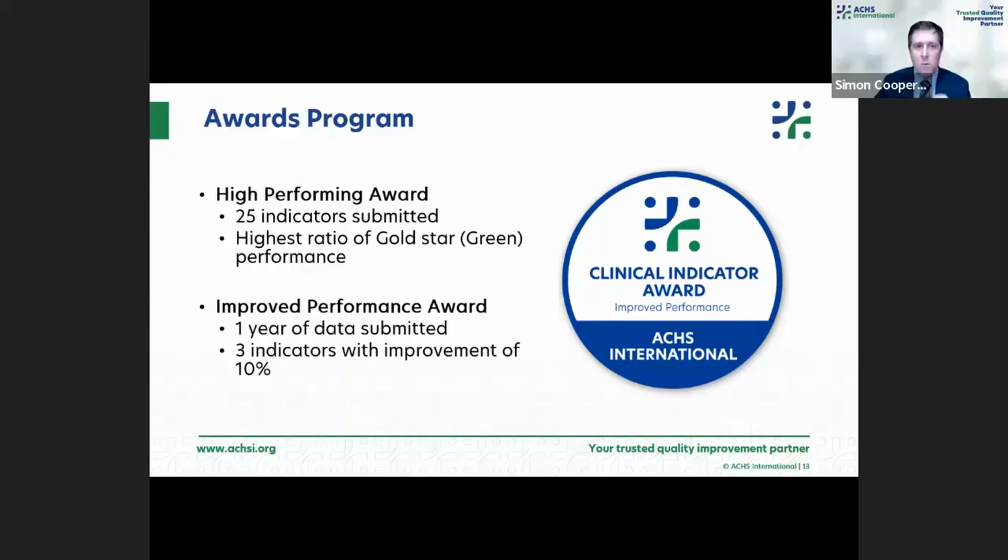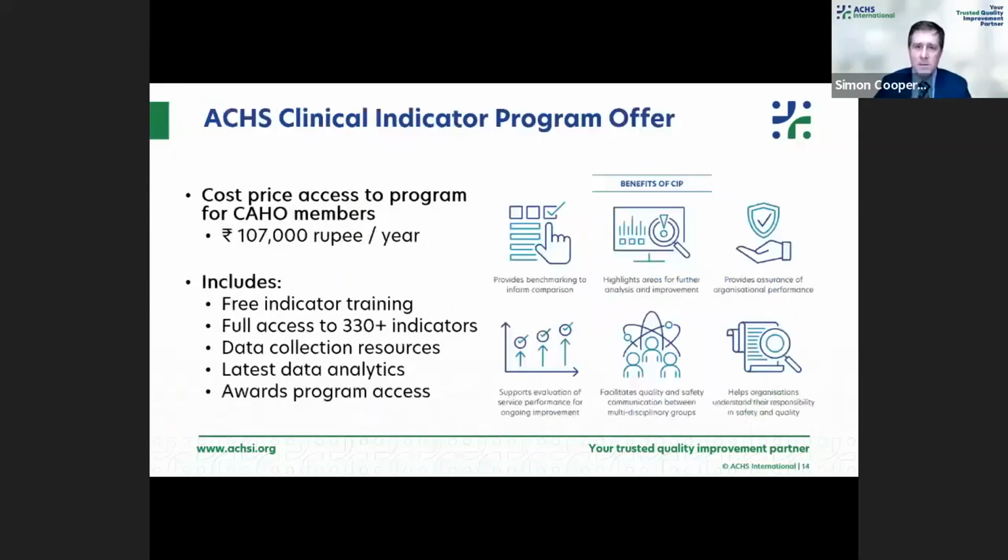And so what does all of this program cost and do? We've partnered with CAHO to offer this for 1 lakh, or just a little bit over 1 lakh, so 107,000 rupees. And that includes access to all the software, free training, unlimited access for your users, access to all the indicators and data analytics, as well as the awards program.